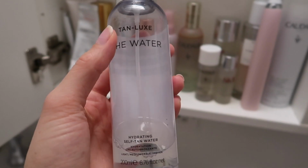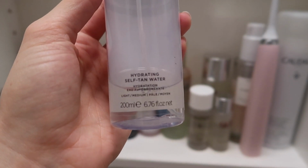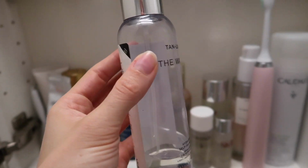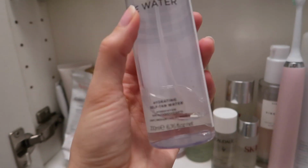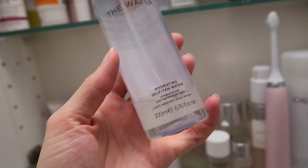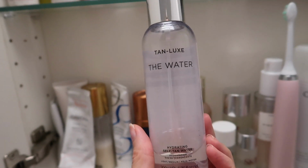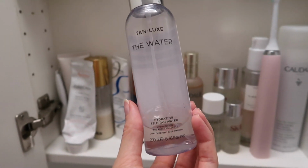Then last thing on the top shelf is the Tanluxe The Water. This is a hydrating self-tan water. I use this as my self-tanner. Since it's the summertime right now and I actually have been out in the sun more, I haven't used this as much, but in the winter I do use this a lot because it is the best self-tanner that I've used, and trust me, I've used them all.